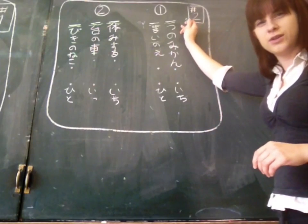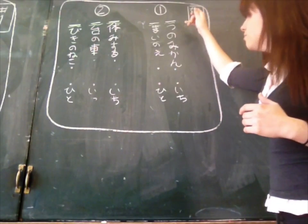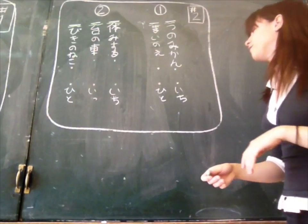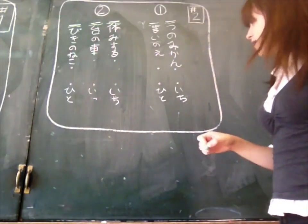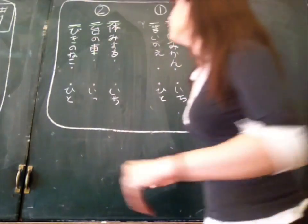Did I say that this means 3 mikans just now? Like for some reason I think that I just said that. 1 mikan and 1 picture. I'm sorry if I messed that up. I'm completely sure I haven't finished my coffee yet.